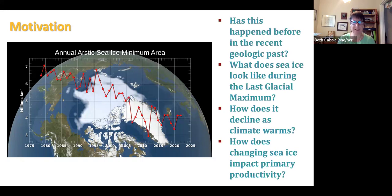There must have been more sea ice during the glacial than there is today. So how did that change? And how does sea ice interact with primary productivity? It's sort of a chicken and an egg with the primary productivity, like how does sea ice impact primary productivity? But we're actually going to use primary producers in order to figure out what sea ice was like in the past. And so my goal is really to extend this record back thousands, tens of thousands of years so that we can really put this in context.